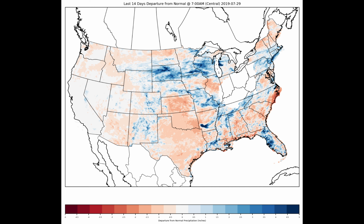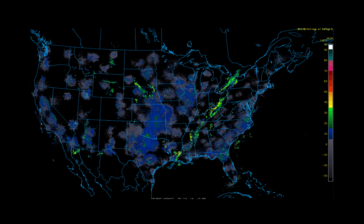Looking at the last 14 days departure from normal, we're missing some data here, unfortunately, but you do see that dry corridor through parts of Iowa and Illinois, a drier corridor off towards the north as well, and then certainly quite dry across parts of the Central Plains.